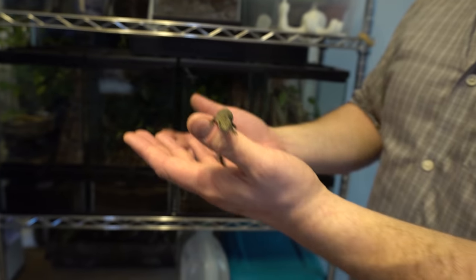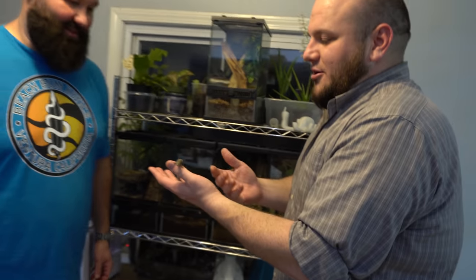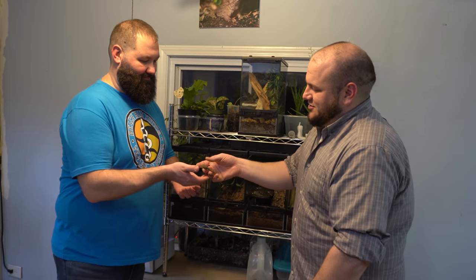The care for these is similar to all the New Caledonian stuff, crested gecko diets. The way they walk, they're like little robots, super robotic and calculated, and their grip is crazy. They have teeny tiny little hands and just a super strong grip. These are really cool. So, how old is this one?